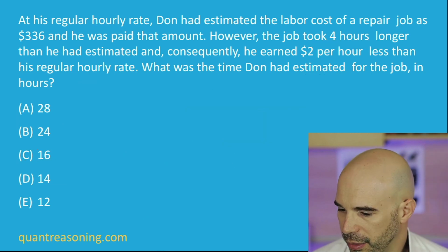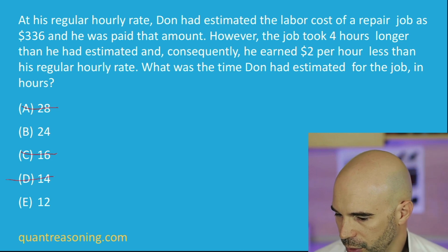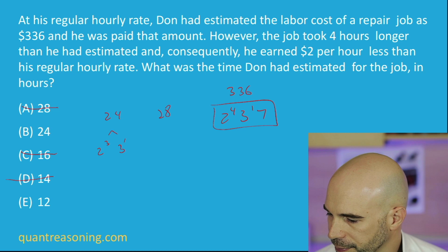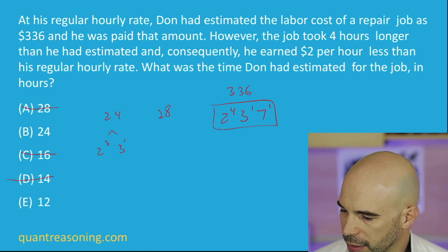We had B and E remaining. So B, 24 versus 28. The prime box of 24 would be 2 cubed, 3 to the 1. And if I put the prime box of 336 here at the top, just to remind ourselves what that was, I believe that's what it was. If you take 2 cubed and 3 to the 1 out of it, you would still need a 2 to the 1, 7 to the 1. That would be the leftover.